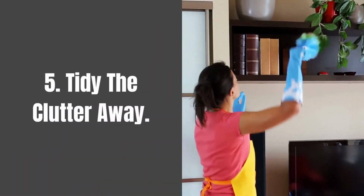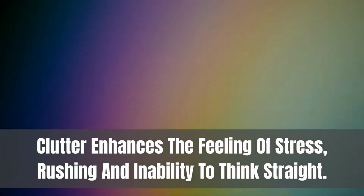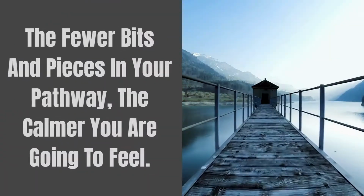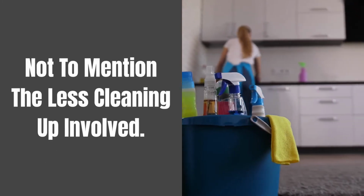5. Tidy the clutter away. Clutter enhances the feeling of stress, rushing and inability to think straight. The fewer bits and pieces in your pathway, the calmer you are going to feel. Not to mention the less cleaning up involved.